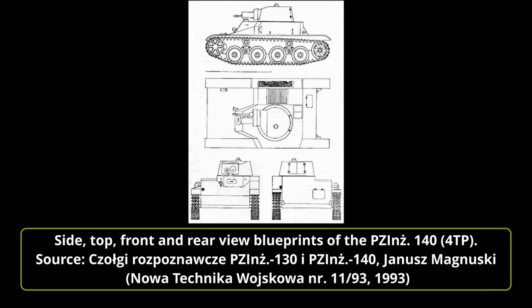The final trials of the 4TP tank before the start of the war took place in May 1939. After their completion, the tank had driven over 4,300 kilometers without any major malfunctions. The fate of the tanks was discussed for a long period of time. In the end, the General Staff decided that the time needed to set up production for the tank would cause significant aging of the design, especially given the apparent low usefulness of light tank designs following the analysis of the use of tanks in the Spanish Civil War. Ultimately, the tank was never ordered into production.